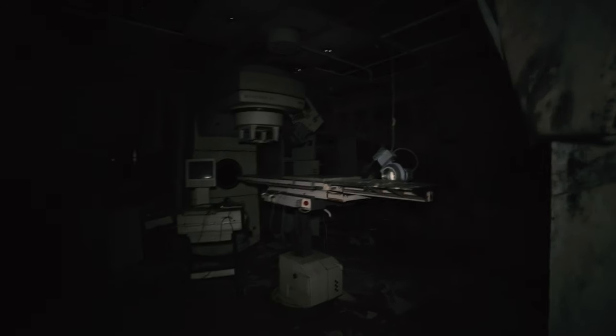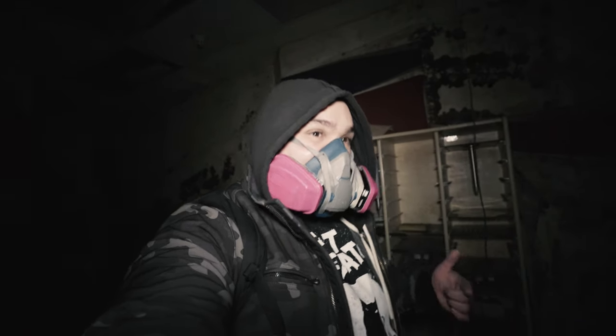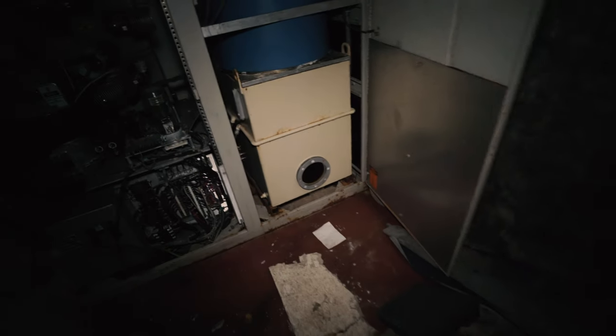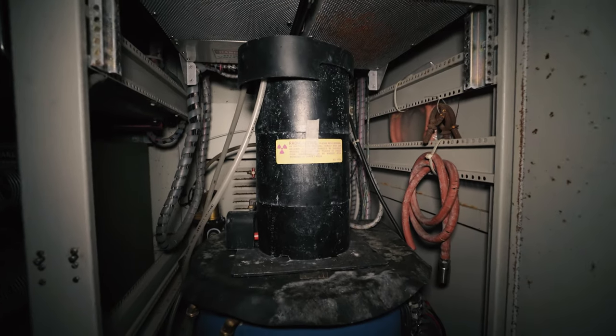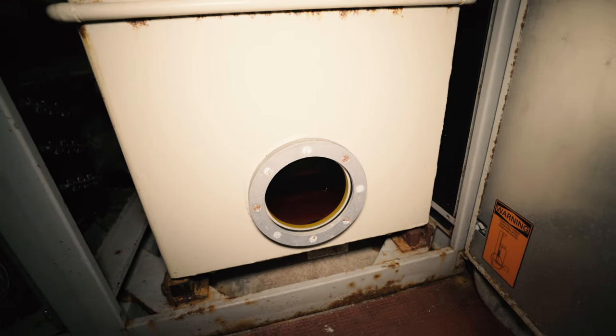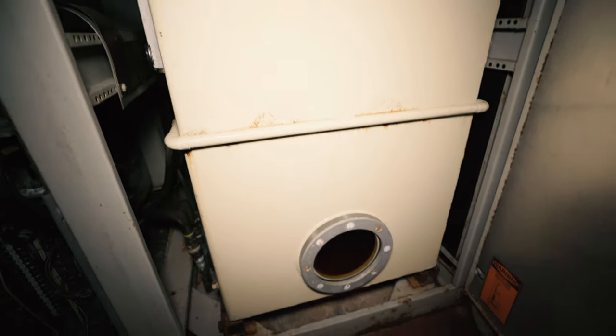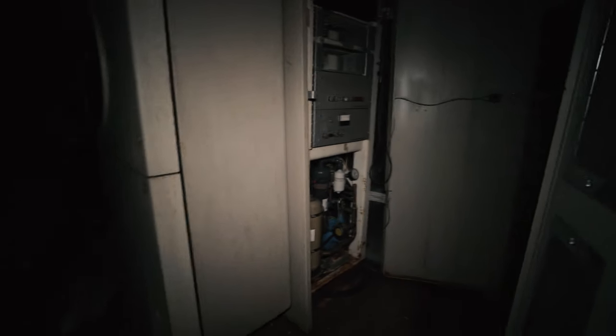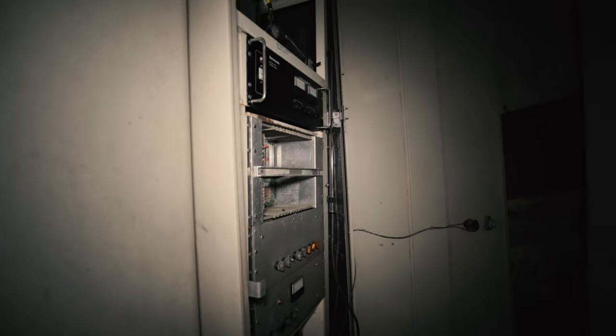Oh, it's an MRI machine. Those other machines in the other rooms that we saw were just x-rays, and this is an MRI machine. This is awesome. Leaking, for sure. Radioactive. With some type of fluid down there that I'm sure is probably not good for me to be around for too long, so I'm not gonna spend too much time in this room.